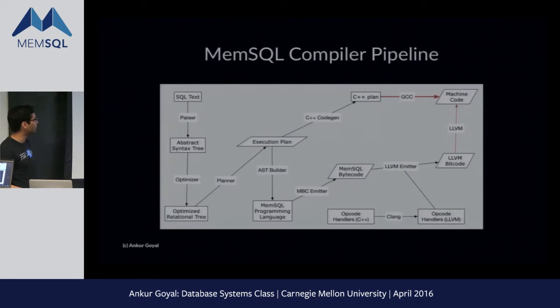And so here's a layout of how code generation looks like in MemSQL. So we'll walk through the old code generation first. You start with SQL text, you parse it, you generate an abstract syntax tree, you optimize it, you have an optimized relational tree, you plan it, then you have an execution plan. So a system like Postgres stops right here. And anything that's this parallelogram is executable.